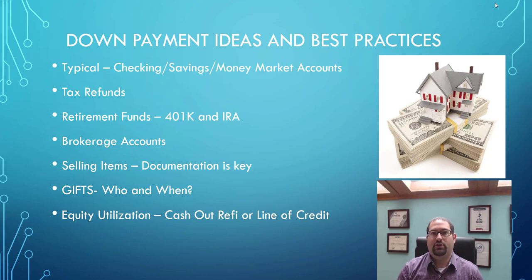Equity utilization is a more unconventional way that many people have used in order to purchase a second or third property or beyond. So if you're someone who already owns a home or maybe a few properties, you've got some equity built up and you're going to keep the property, you may be able to use a cash out refinance or a home equity line of credit in order to tap the equity in one of your properties and use that money to go and fund the purchase of another property.